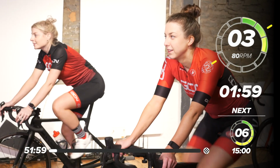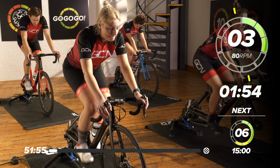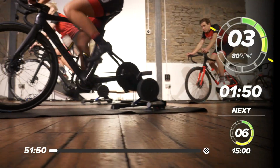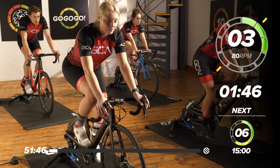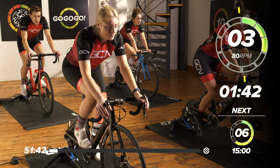2 minutes to go now. Start spinning them legs. If you want to go through the gears, you can. So this is just to give yourself a bit more effort. 1 minute, 40 seconds left of this warm-up.